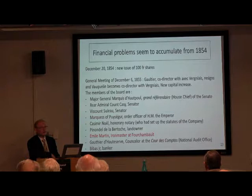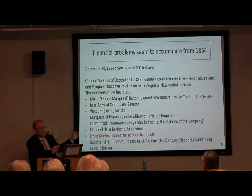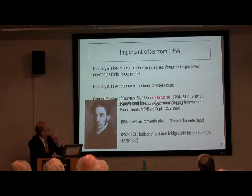The only interesting guy in that list is Emile Martin, an iron master at Fourchambault. You see that the others have no technical expertise, he's the only engineer. Besides, Vauclin is no longer in that list. I'm sorry, that's a bit of a problem. But anyway, who is Martin? He's an important person.